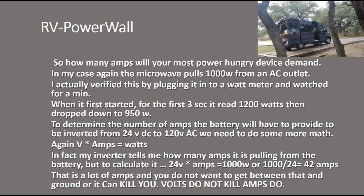So how many amps does your most power hungry device demand? In my case, again, the microwave pulls 1,000 watts from an AC outlet.